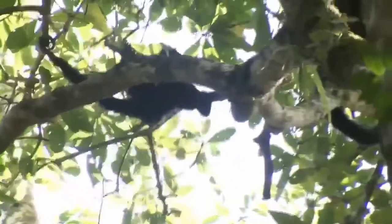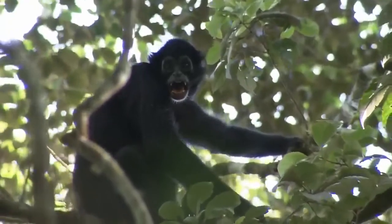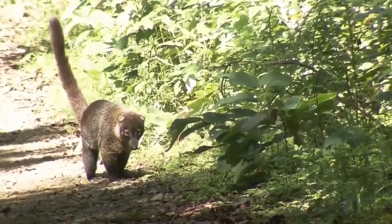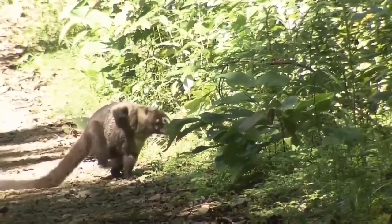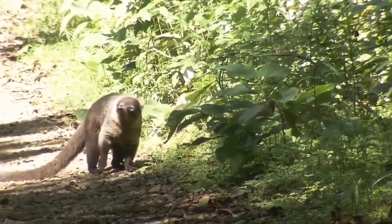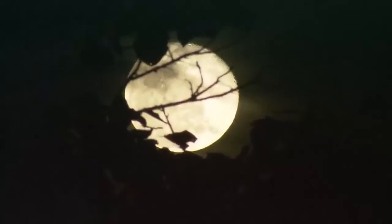Brown spider monkeys are able to use their tails adeptly, just like a hand or a foot. The white-nosed coati, a member of the raccoon family, is also originally from the South American continent. Most of the animals confirmed in the park are creatures from South America. There is, however, one notable exception.